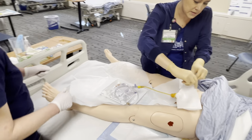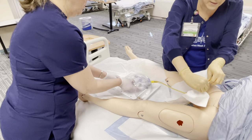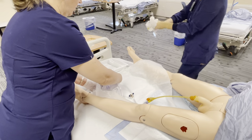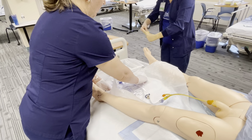The sterile part is done, Mr. Gray. We're just gonna do a couple more things and clean you up. So I'm gonna dispose of my drape and my sterile gloves. Okay. Janine, what are you doing?